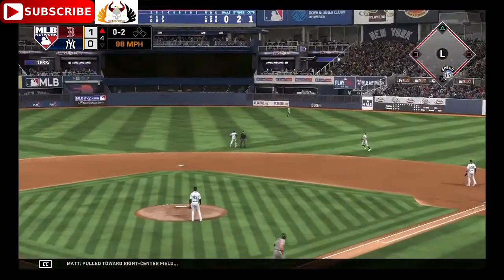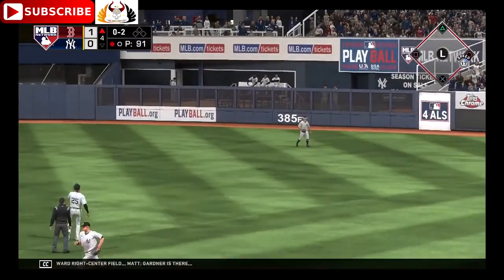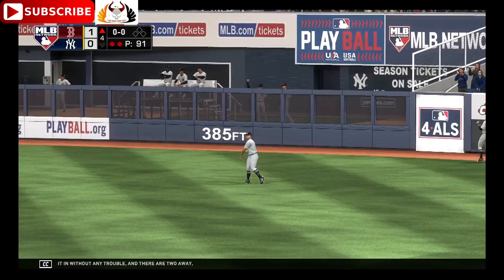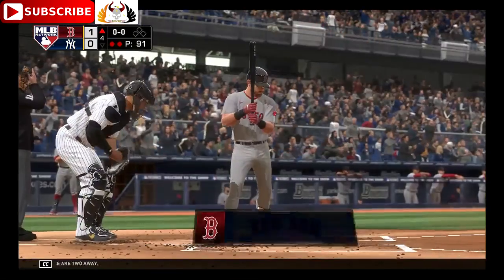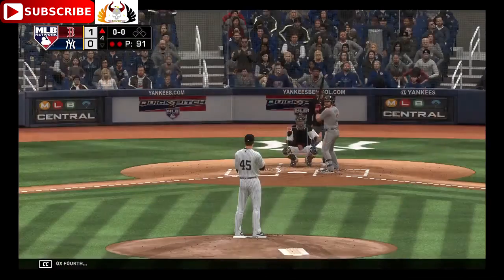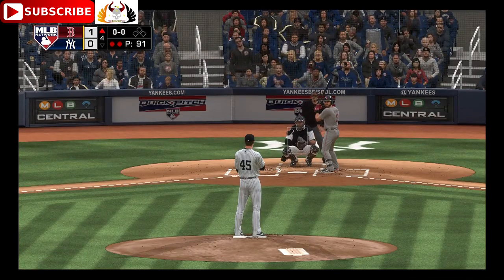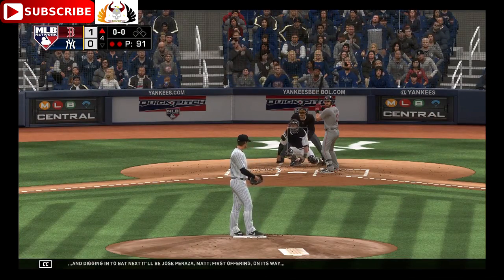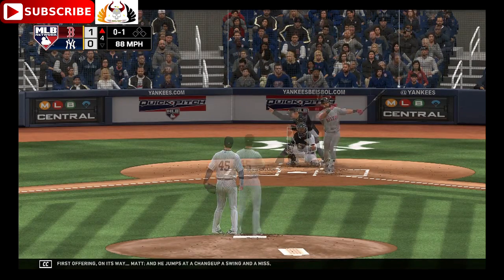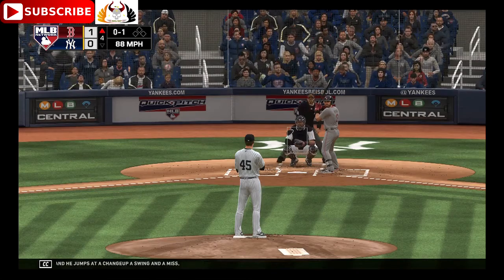Pulled toward right center field. Gardner is there. He hauls it in without any trouble, and there are 2 away. So 2 gone now here in the Red Sox 4th. And digging into bat next, it'll be Jose Peraza. First offering on its way. And he jumps at a changeup, a swing and a miss.